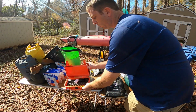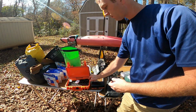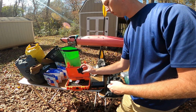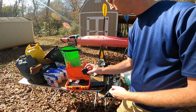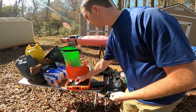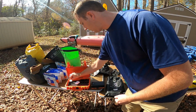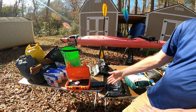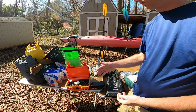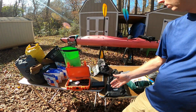I have my dry box. In my dry box is my really important stuff. So I have the ways to recharge my GoPro batteries. Take my AirPods in case I want them at camp. I have extra SD cards in here, and I will also have my keys to my truck in there. I will have my wallet in there, and that's about all that will be in there.